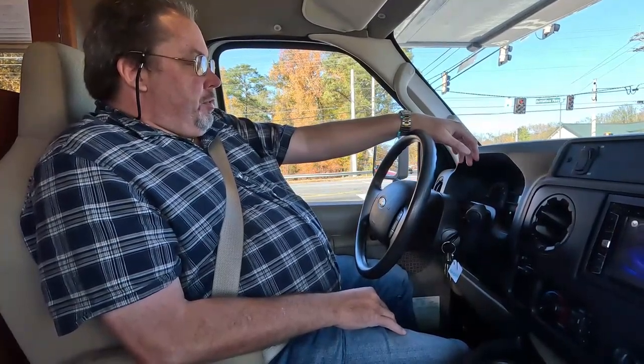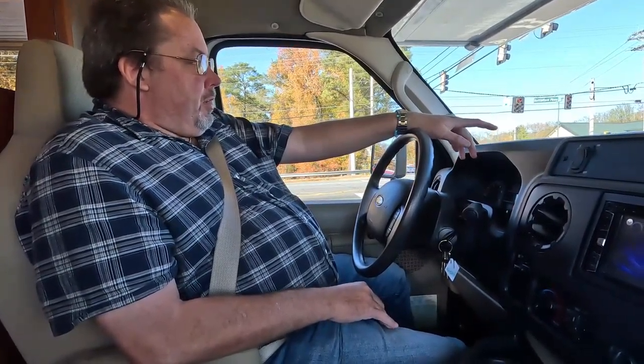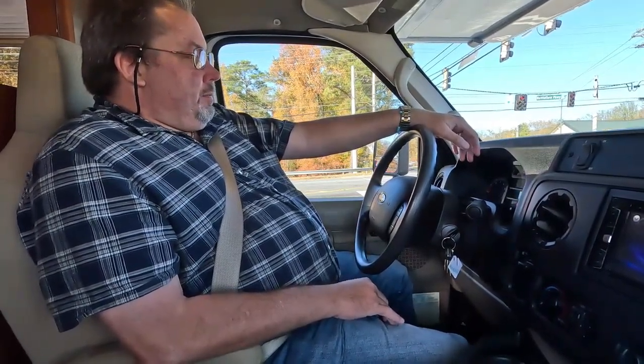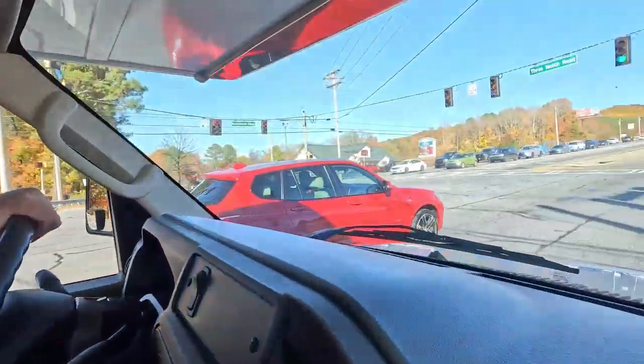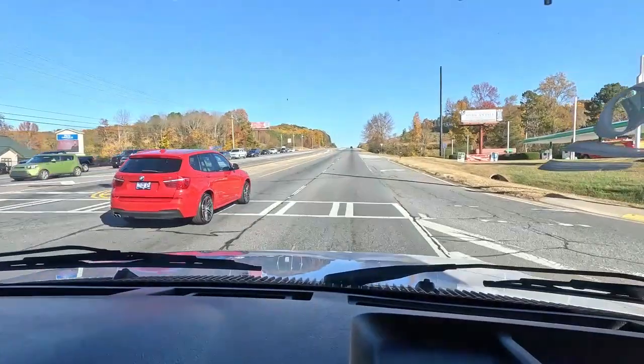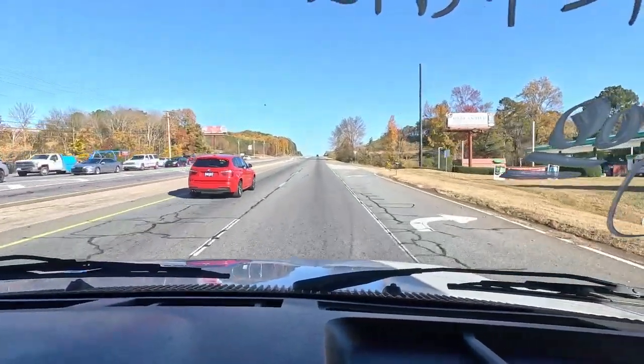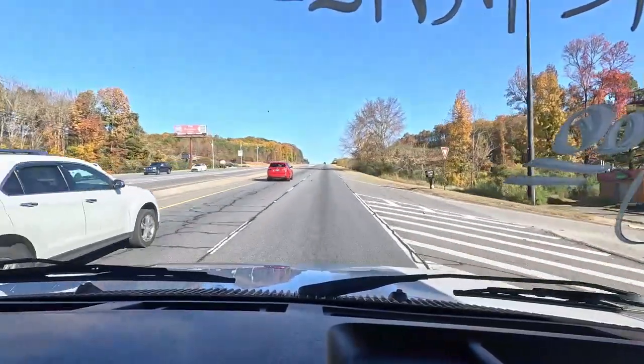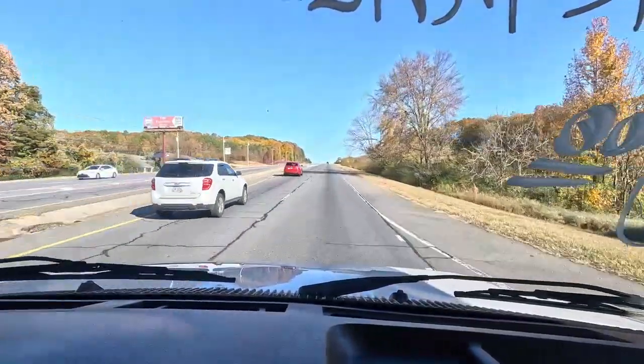Of course, we're at the world's longest red light, I guess. Like always. Here we go. Does have the torque shift transmission, of course. Shifts smooth.